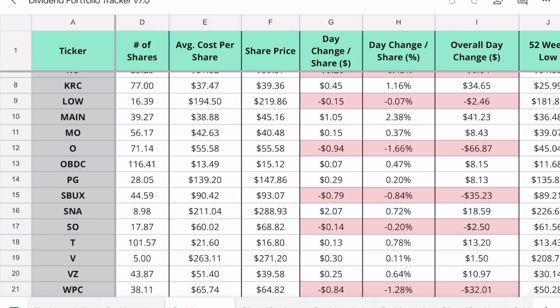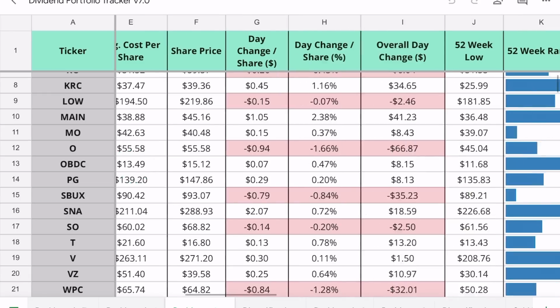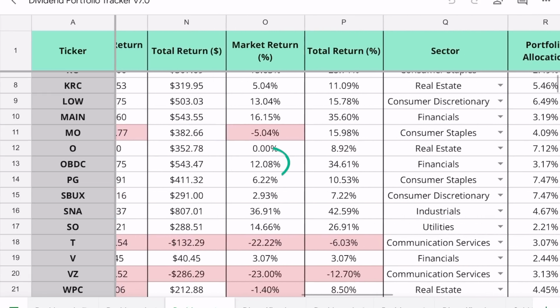Anyway, taking a look at my Blue Owl position, I have 116.4 shares at an average cost of about $13.50 per share, and the share price is sitting just above 15 bucks right now, which means that I'm up 12% in terms of share price, but on a total return basis, my gain is a lot higher. I'm up 34.6%. Very nice.